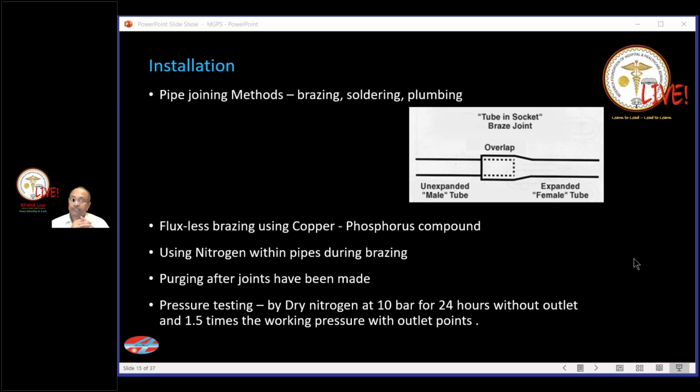All the pipelines, the entire pipeline system, when it is installed, it is tested using nitrogen, and this nitrogen is pressurized inside the pipeline. So you fill the pipeline with nitrogen at a certain pressure, seal it, leave it for, let us say, 24 hours, and then you see whether the pressure has dropped. If it has dropped, then obviously there is a leakage somewhere. So this is the nitrogen pressure test which is carried out.